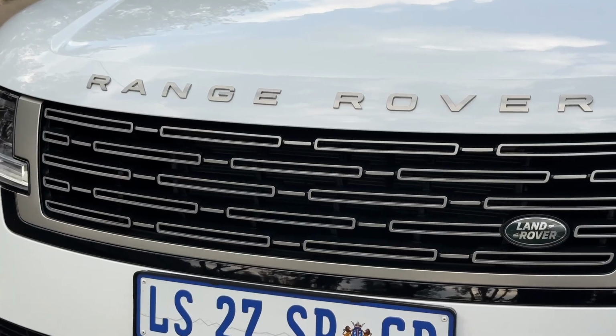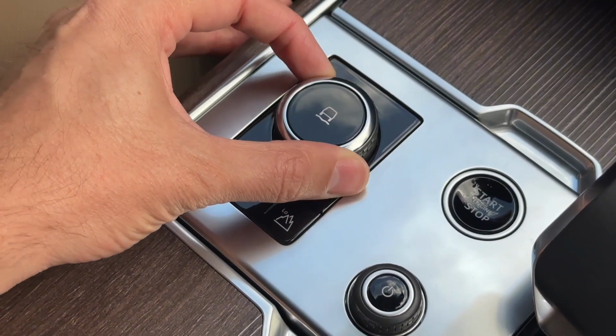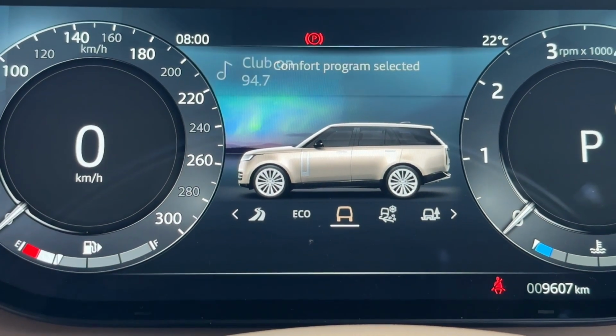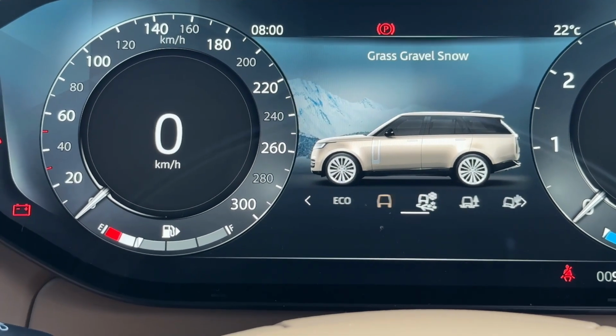And it goes without saying that this Range Rover is equipped to go anywhere. It bears the Land Rover badge, so it should. And thanks to its terrain response system, this car will automatically detect what terrain you're on and adjust itself accordingly to give you all of the grip and traction and ride height that you need to overcome any obstacles. Now, I don't think you're going to be taking this off-road, but just bear in mind that if you do need to, this car is more than capable to do that.